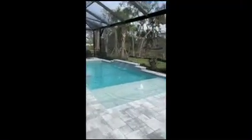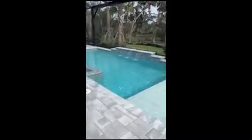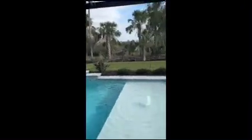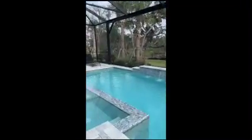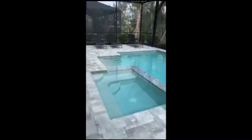Look at this pool. It's got a splash pad. It's got three fountains. Gorgeous preserve view. Will it stay a preserve view? This one will stay a preserve view, yes. And actually, on the map that you guys have, it doesn't look like it's a huge preserve. It looks like it's nothing. But this is it. Okay. And it's got a spa.